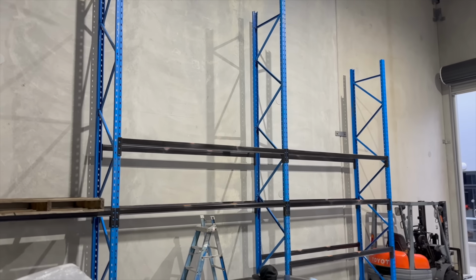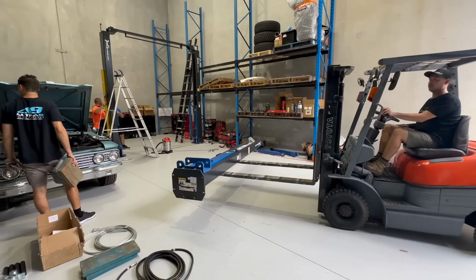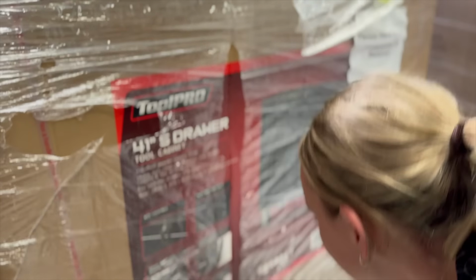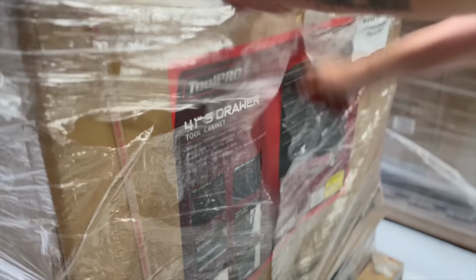There's still lots to get done. I'm still waiting on the hoists. They're coming from Joel's Garage Gear, and also a bunch of tools from Super Cheap Auto. That's still coming. My brother Matthew is still yet to do a lot of electrical work, both upstairs and throughout here. There may be some aircon installed down here yet. I've just got to check with the budget. I'm not too sure if I can afford it.